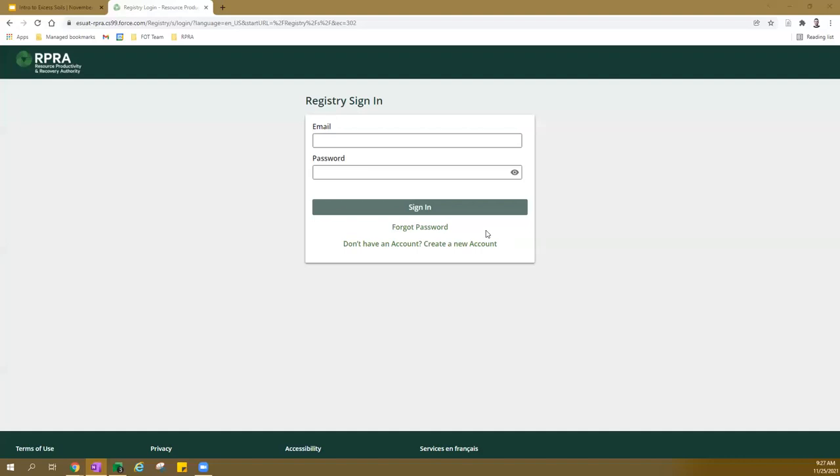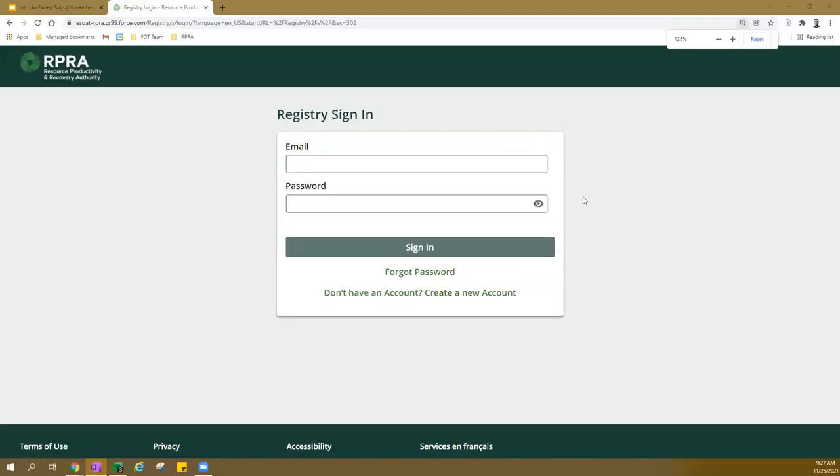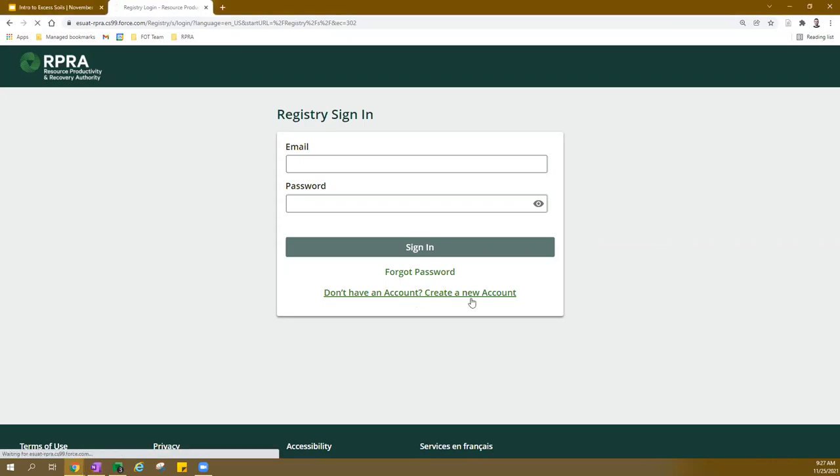Okay, so this is the registry sign-in page. I'm gonna zoom in slightly in case it's smaller on everybody else's screens. So yeah, this is the registry sign-in page. If you've already got a registry account, you can sign in here. But if you don't have an account, and this is what we're going to be working on for the pretense of this demo, you can click on the Don't Have an Account, Create a New Account button.